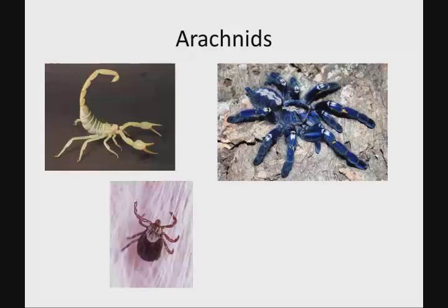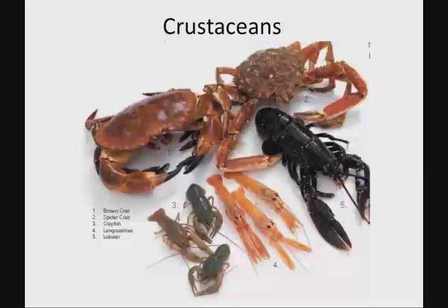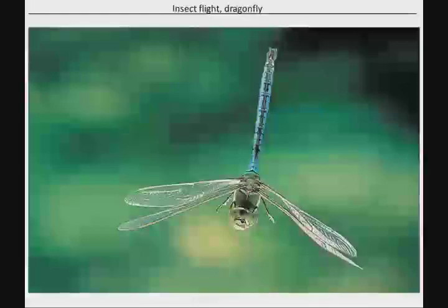When they continue to grow and their exoskeleton becomes too small, they'll literally crack out of it, be soft and vulnerable, and then secrete a new, larger exoskeleton for them to continue to grow on. Now, considering our diversity, again, we have arachnids, which are scorpions, spiders, ticks, and mites. We have the crustaceans, which are our lobsters, crayfish, barnacles. And then finally, we have the insects.